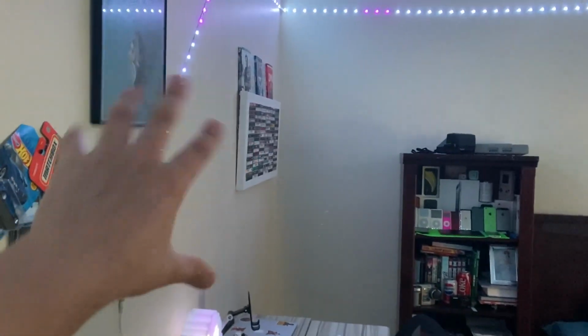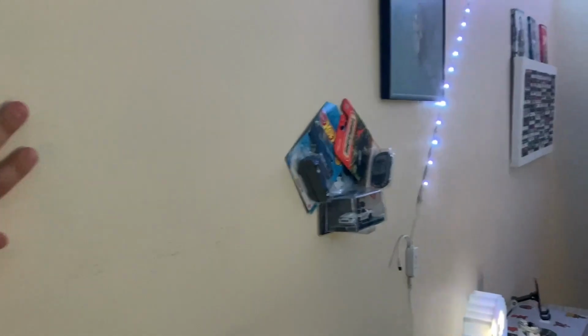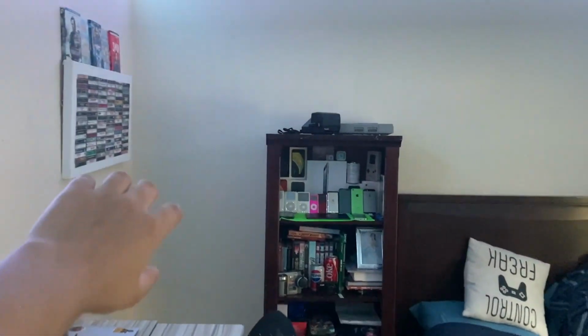So one of the biggest changes that you'll notice is that the walls are a different color. It's more like a beige color now, mainly because in 2020, we painted the walls. And as you can see from this picture, it's more or less this angle when it was getting painted. But yeah, I'm not going to get too ahead of myself.